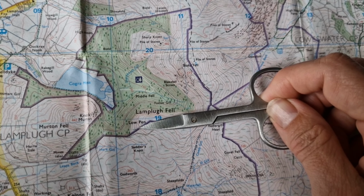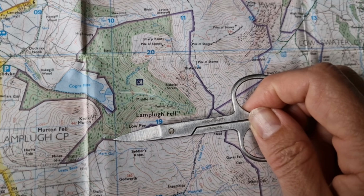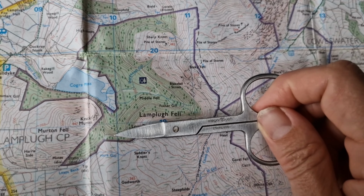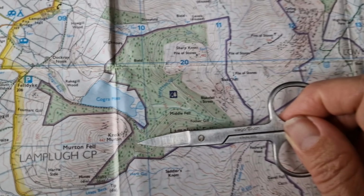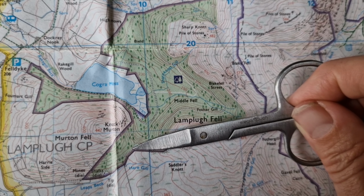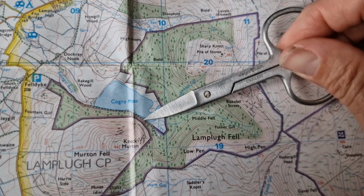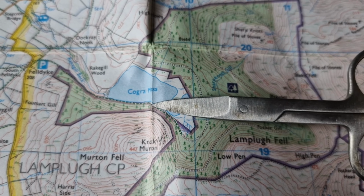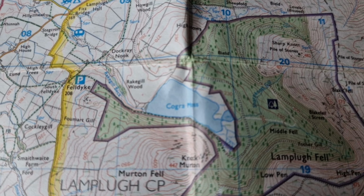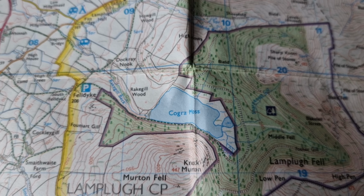It's a nice ridge line. Great views over the forestry to Cogra Moss. And you head down, following the fence again, to in between Knockmerton and Low Pen. There's a forest track here, this is the fence line, there's a forest track here to the Donkey Trod, which takes you down to Cogra Moss, so a good track. And you go back along the track all the way to Felldyke car park. So it's about a 5.5 mile route, I think, 6 mile route.